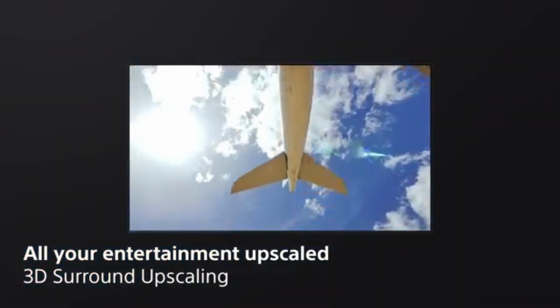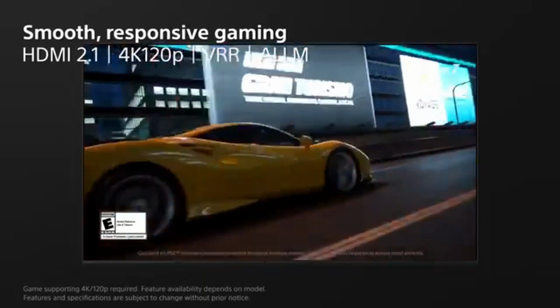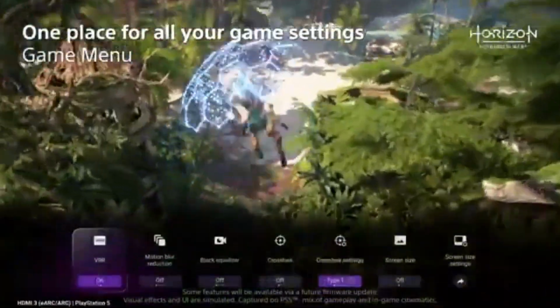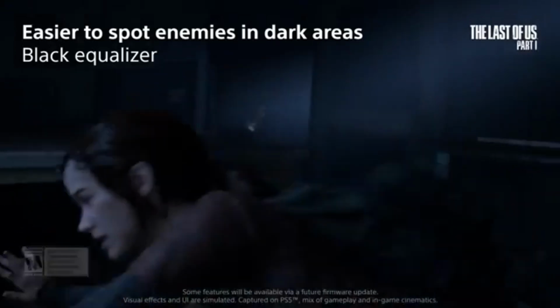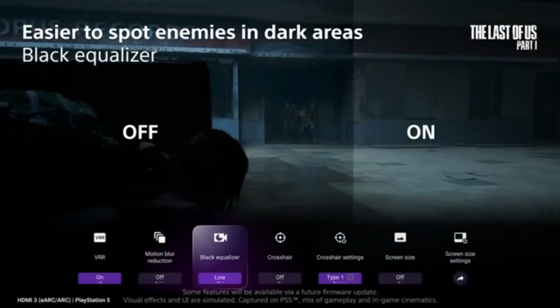Like other OLEDs, it looks stunning in a dark room thanks to its nearly infinite contrast ratio, delivering perfect blacks with no distracting blooming around bright areas of the screen. Plus, its colors are incredibly vibrant as it uses a QD-OLED panel. It's very bright and has fantastic reflection handling, so it easily handles bright rooms.